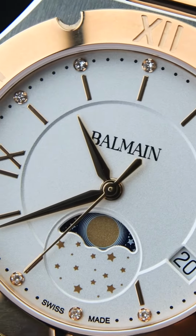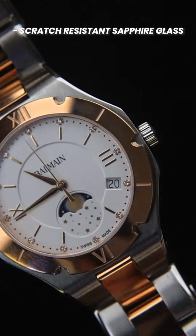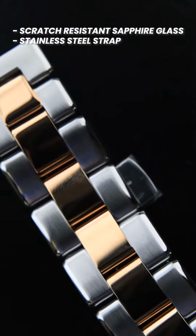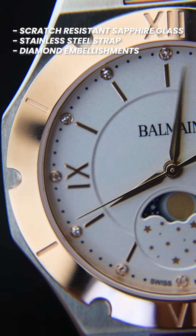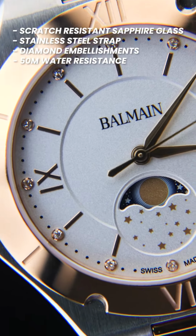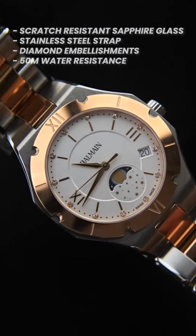It has a white round dial protected by scratch-resistant sapphire glass and a crown for time adjustment. The stainless steel strap comes in a two-tone hue that further elevates the look of the timekeeper. With diamond embellishments, quartz movement, 50-meter water resistance, and three-hand functionality, the elegant look of this watch is completed with a butterfly with pusher's clasp to ensure a secure fit on the wrist.